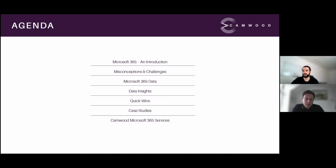And then finally, we'll touch on Camwood's suite of services for Microsoft 365, which we've been deploying into our customer base and working with our customers to realize some real value and benefit from those suite of services. And we'll make sure there's some time at the end for some questions.